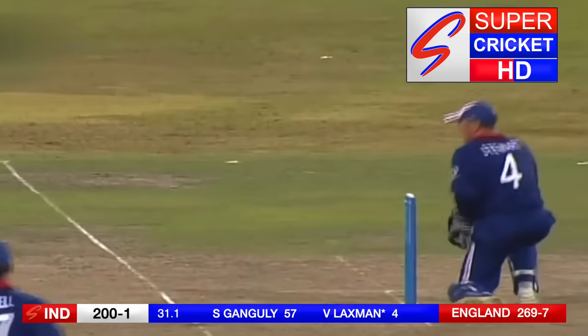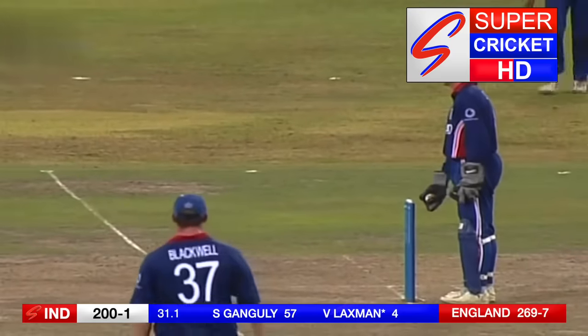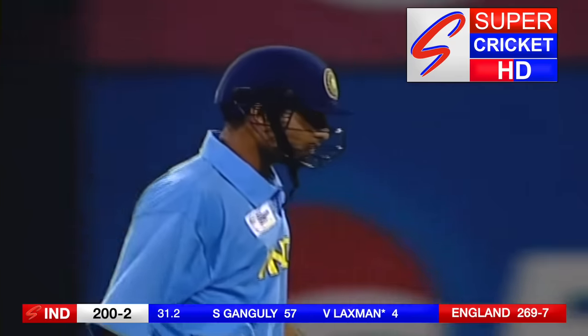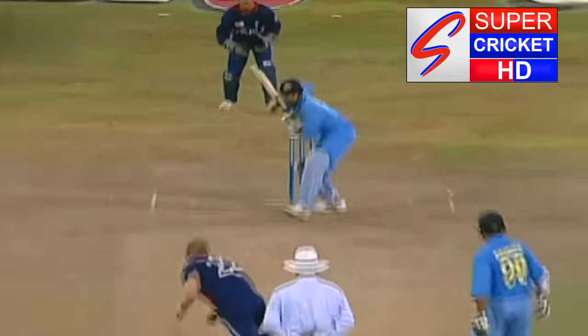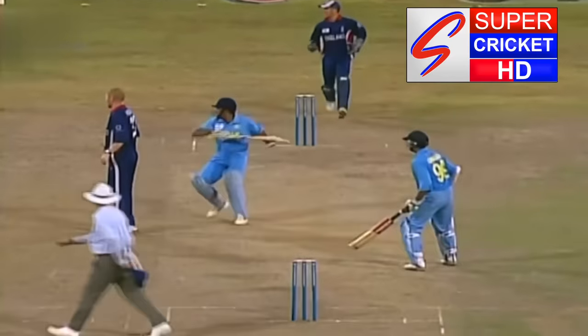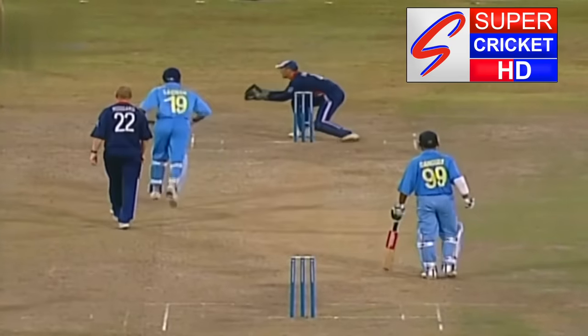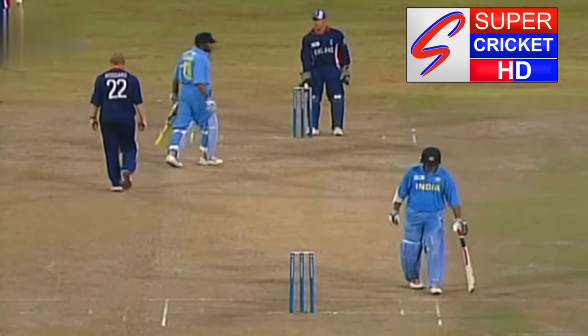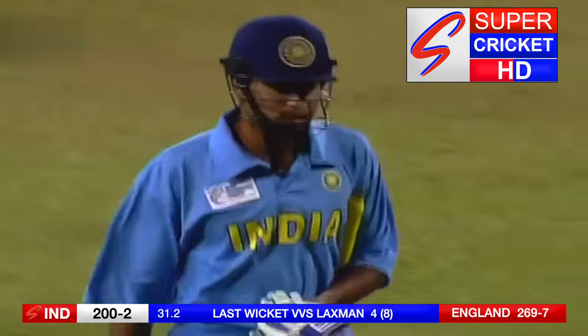Trouble here, gone. Laxman run out. Ganguly has said, quite rightly, no, I'm not going to. I just don't know what went through VVS Laxman's mind there. Initially, he set off, bought by Ganguly, and I think that's what fooled Laxman. Turning around, having a word with his skipper, was Laxman run out for four.